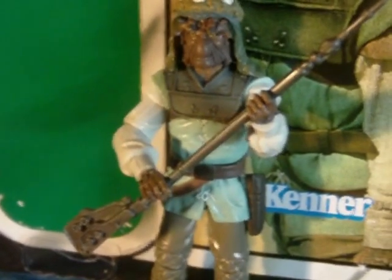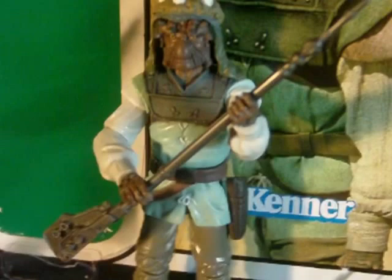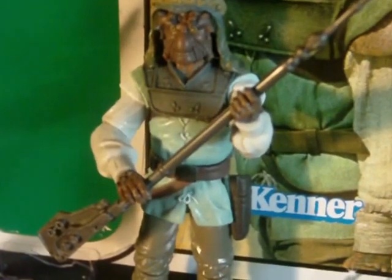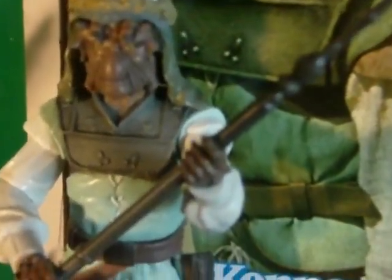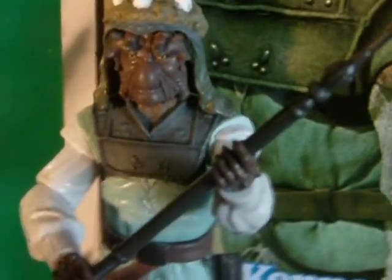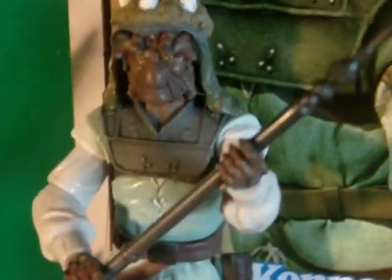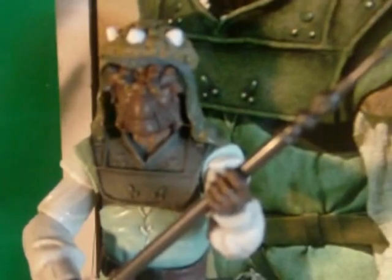And we got another skiff guard for you. We got Nikto, which is cool. They keep bumping these skiff guards out. Anytime they put a skiff guard out, I'm going to want them. So, cool looking figure. We just had Kithaba not too long ago. I believe we're getting a new wave in, an upcoming wave.